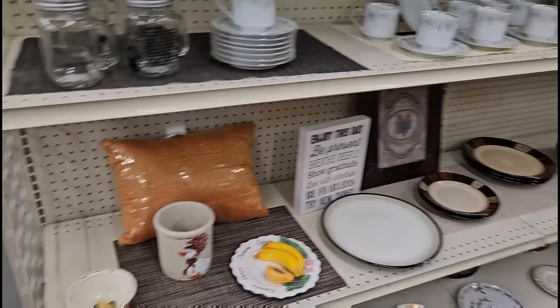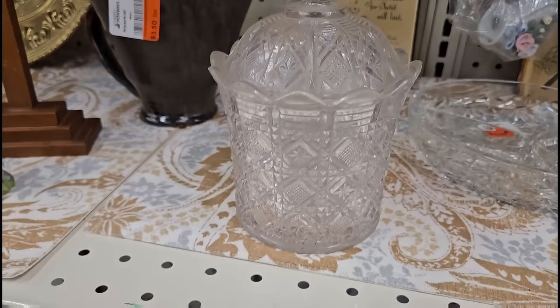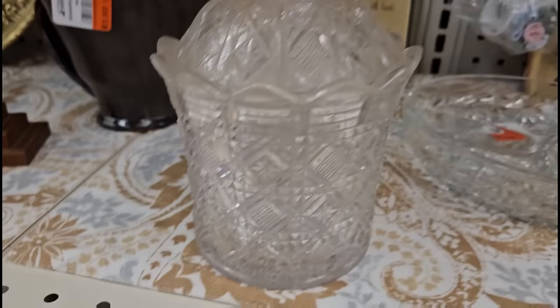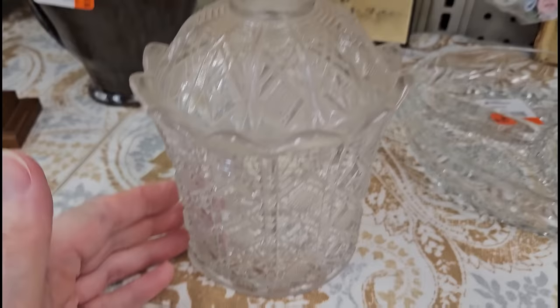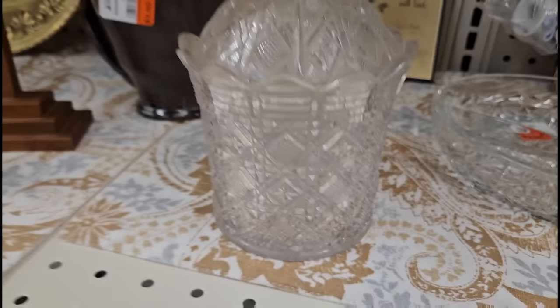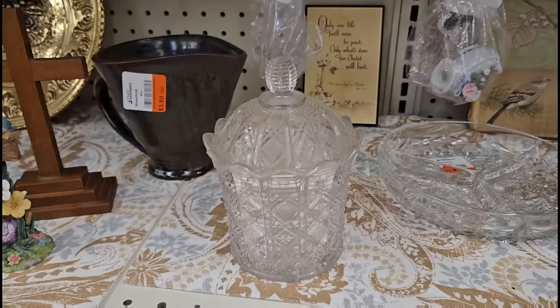I like this piece. That could be a candy jar. It's pretty sharp feeling. It feels like cut glass to me. It's $4.50 only. It very much needs cleaning. I think that's real dingy on top compared to the bottom. That's very tempting. $4.50 is pretty cheap. Very pretty piece. I like it.